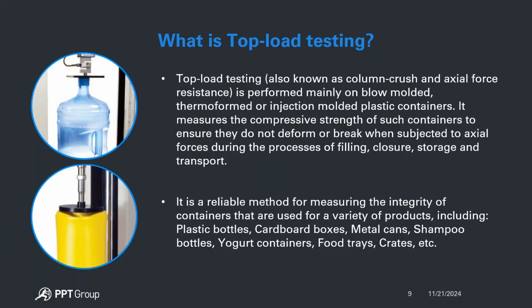Now that's what the definition says, but as I mentioned, the key is simply measuring the compressive strength of these containers to ensure that they do not deform or break when subjected to axial forces during the processes of filling, closure, storage, and transport from factory floor to shelf.